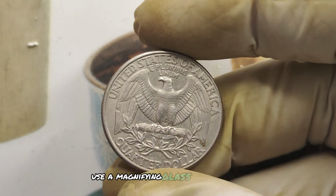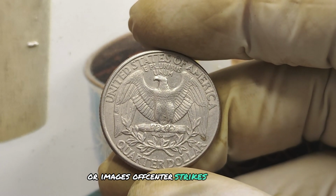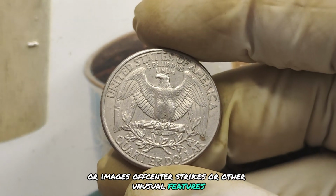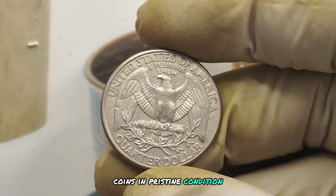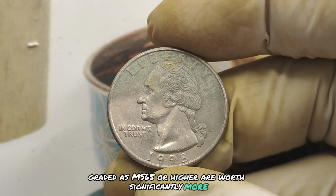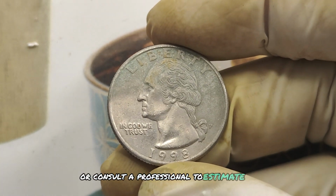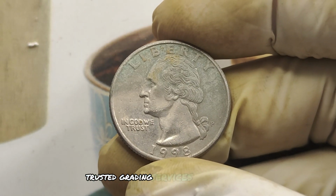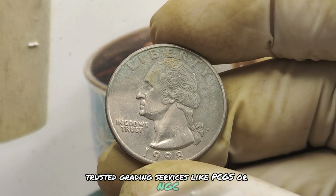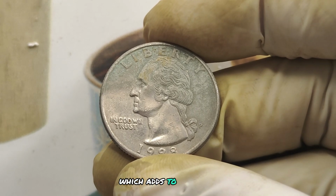Use a magnifying glass to look for doubling in the text or images, off-center strikes, or other unusual features. Coins in pristine condition, graded as MS-65 or higher, are worth significantly more. Research online auction sites or consult a professional to estimate its value. Trusted grading services like PCGS or NGC can certify your coin's authenticity and grade, which adds to its value.